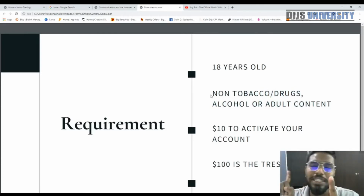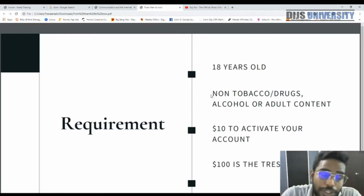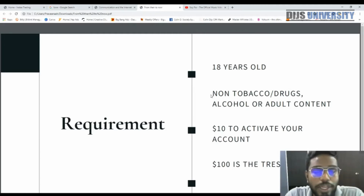If you have anything related to tobacco, weed, drugs, alcohol, or adult content, AdSense is not available. Dating tips also count: when you talk about man and woman dating tips and relationship stuff, that is also considered adult content. That's how Google sees it, even though it's not actually adult content. So if you have any other type of content, AdSense is definitely available for you.